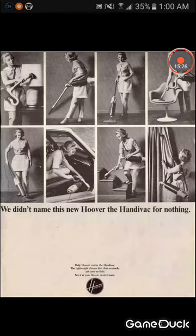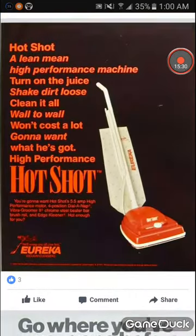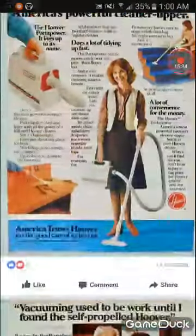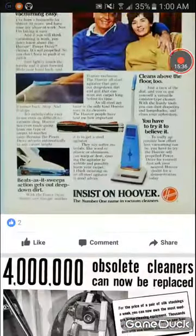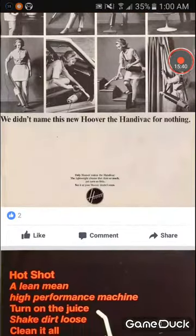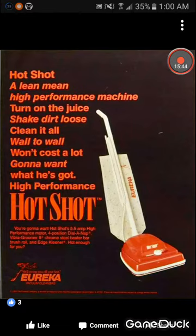Let's see what the next ad is. If I can even get it going. Now here's a Eureka ad. We see a whole bunch of Hoovers. I think there was 1, 2, 3, 4, 5. Yep, 6 Hoover ads in a row, and now we get the Eureka ad.